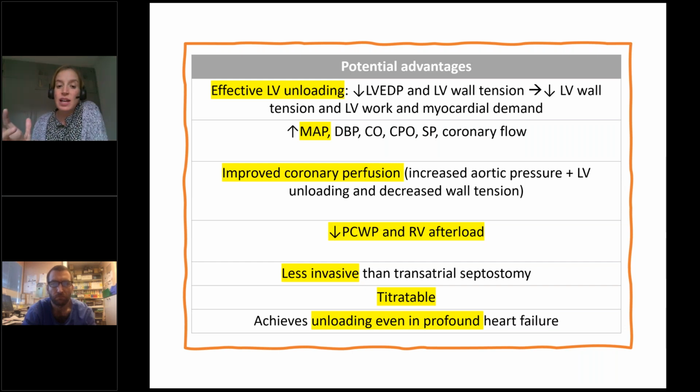It's less invasive than transatrial septostomy, and in centers that use Impella regularly on its own, either as an umbrella for high-risk PCIs, or you use it for large MIs, left-sided MIs.